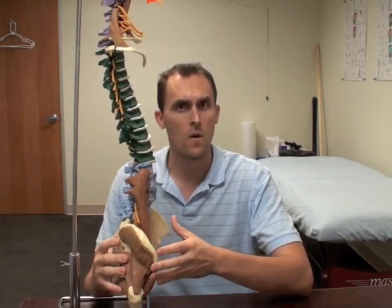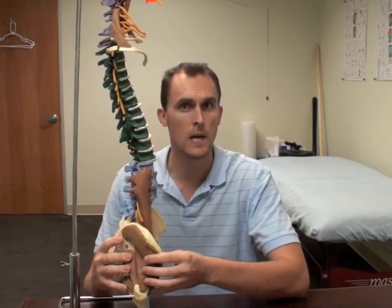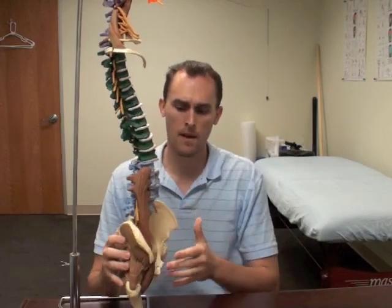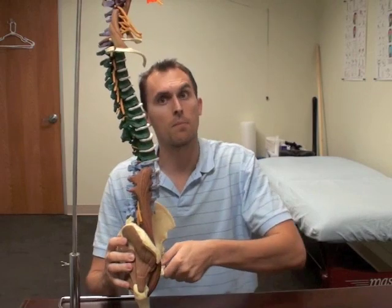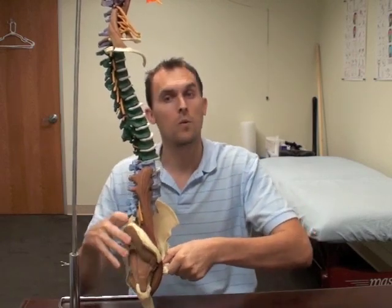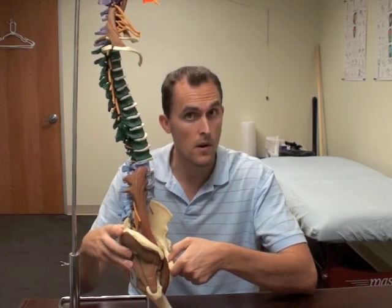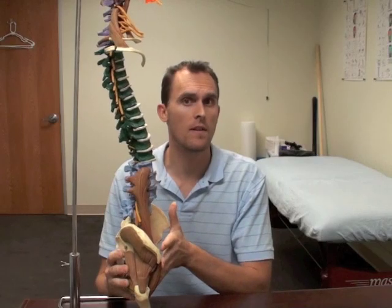Now the muscles that are too weak in this situation are the reciprocal muscles from the ones that are too tight. So first of all is the abdominal muscles, and all of the abdominal muscles attach down here low on the pubic symphysis, and their job is to pull the pelvis up into the opposite direction of anterior pelvic tilt, called a posterior pelvic tilt. So those muscles will need to be activated and strengthened.